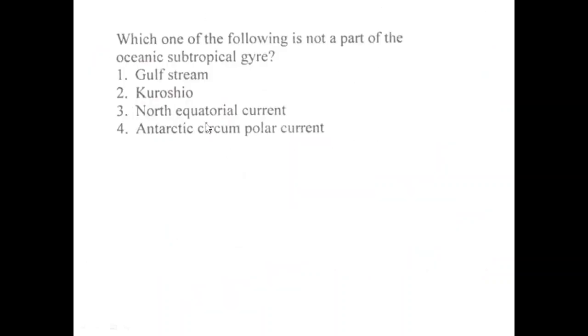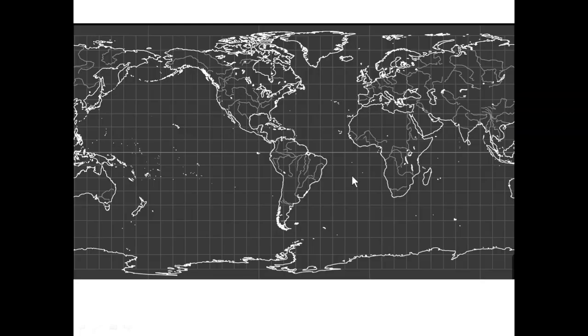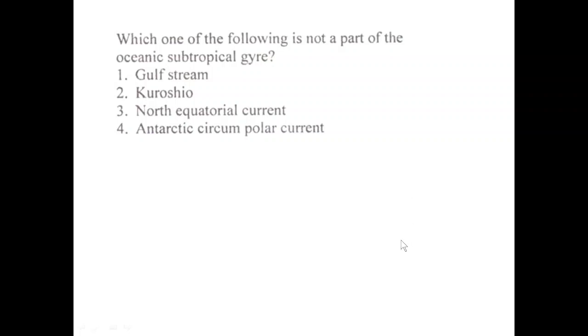Alright, next question. Which of the following is not a part of the oceanic subtropical gyre? Oceanic subtropical gyre. So if we look at the ocean gyres, then we know that in the oceans, their gyres are formed. In the Pacific Ocean, we have the North Pacific and South Pacific gyre. In the Atlantic Ocean, we have the North Atlantic and South Atlantic gyre. While in the Indian Ocean, we have the Indian Ocean gyre.